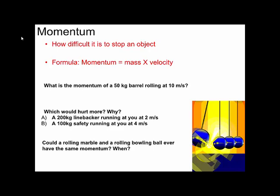So the formula for momentum is mass times velocity. For the momentum of a 50 kilogram barrel rolling at 10 meters per second, our equation would be mass times velocity. Plug our values into the equation. We have momentum equals 50 kilograms times 10 meters per second. And our momentum would equal 500 kilograms meters per second.